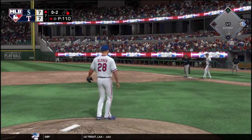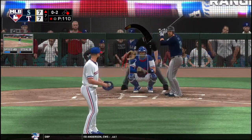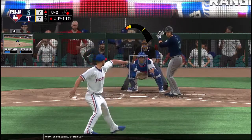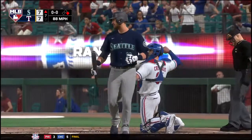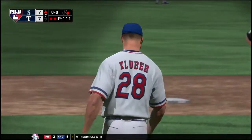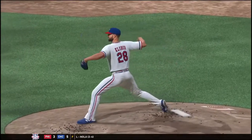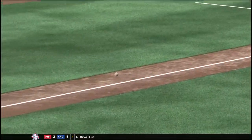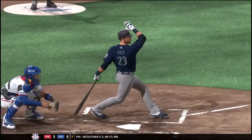For the delivery, a check on that go-ahead run at first. The 0-2 delivery, and he struck him out. And there's strikeout number 11 in the ball game. In a double play situation, you kind of expect most pitches to be down in the zone, hoping for a ground ball. So that was an interesting pitch selection to go up in the zone. I think he caught him off guard a little bit.